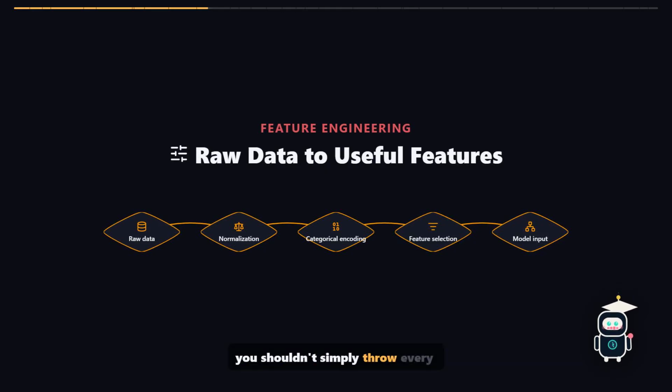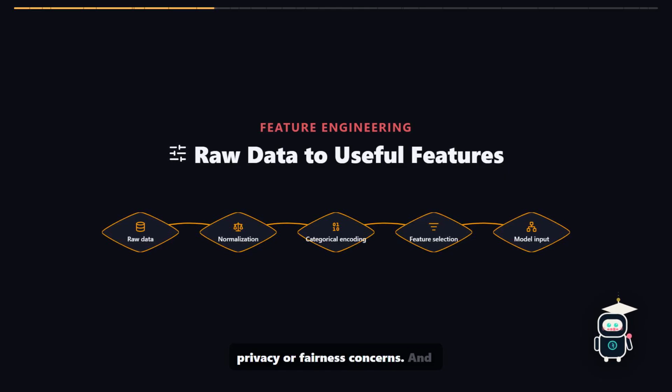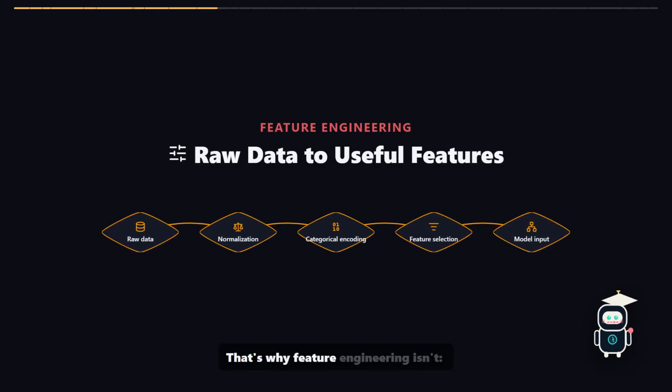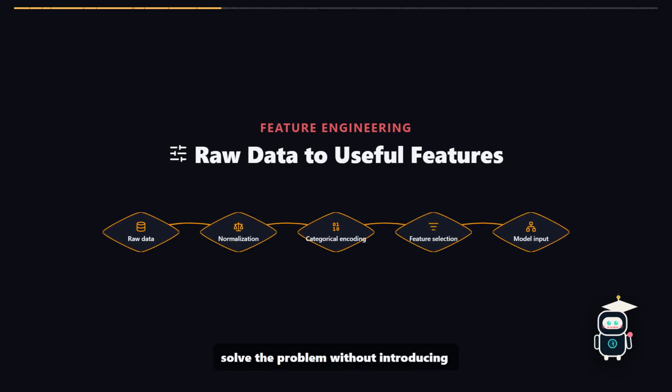But you shouldn't simply throw every available column into the model. Some fields may add noise. Some may leak information the model wouldn't actually know at prediction time. Some may create privacy or fairness concerns. And categorical values need to be encoded appropriately for the model and problem you're working with. That's why feature engineering isn't "turn every word into a number." It's "choose and transform information that helps the model solve the problem without introducing unnecessary noise, leakage, or risk."